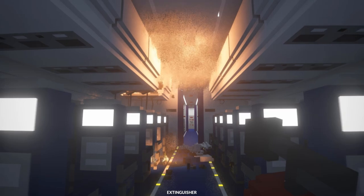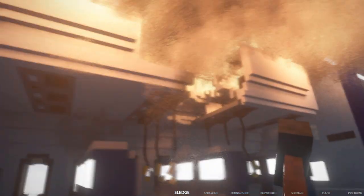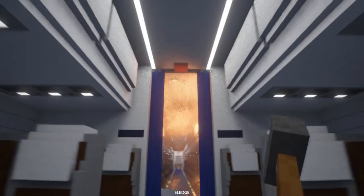And now it's starting to spread very quickly. As you can see, looks like that entire luggage compartment up there is now on fire and it's starting to spread along the ceiling. Oh my gosh. Yeah, this is getting out of control fast. Oh boy, this is spreading very quickly.